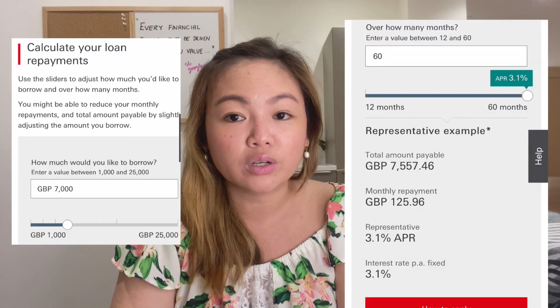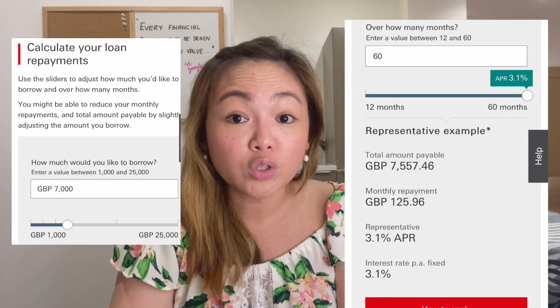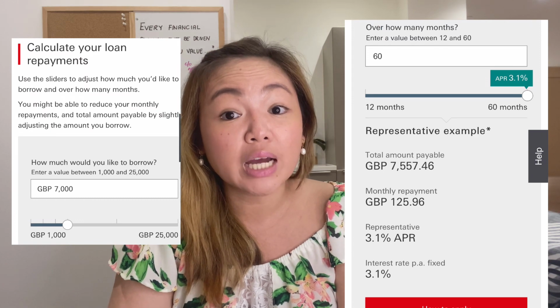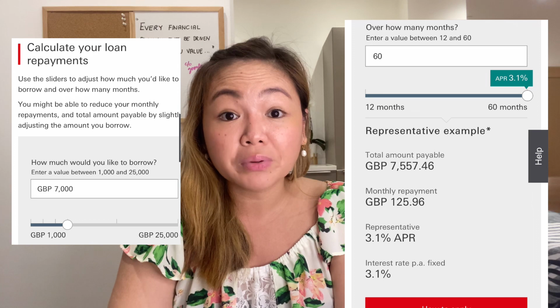Once you have figured out how much you need, you then have to check how much you can afford to pay each month. I aim to pay around £350 to £400 a month. So I checked with the mobile banking app and used a personal loan calculator. In the loan calculator, you input the amount of money that you want to borrow and the period of time that you plan to repay it. This will show you the estimated annual percentage rate, or APR. The APR depends on your credit data.